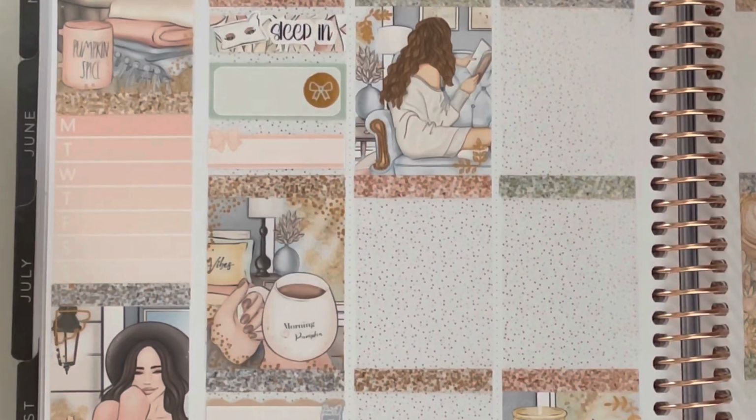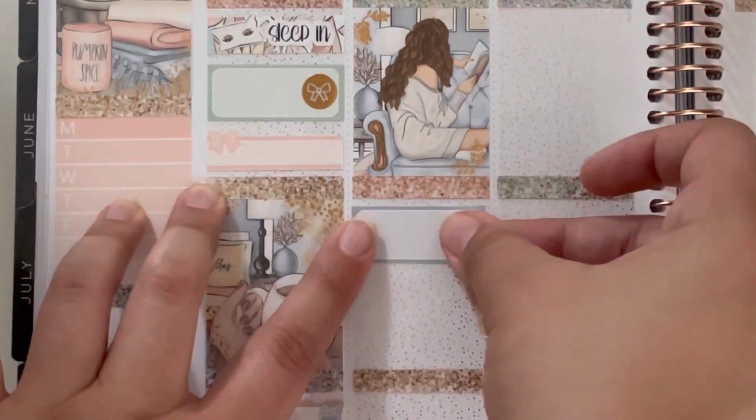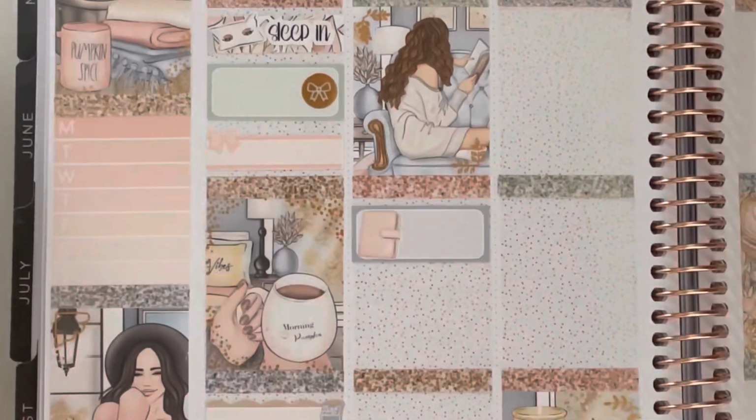And then I also did FaceTime Tara and Amanda this day, so I marked that in with a washi label and a little phone icon. And then I also did some planning this night, so I went ahead and marked that with a label and the 2 little books that came in the kit.